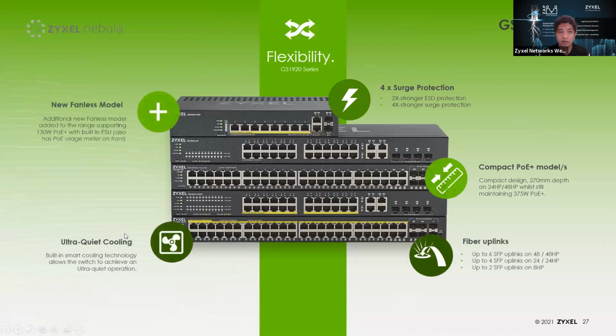So on the switches, we have our GS 1920 series. This is our most popular Nebula Flex platform, allowing you to connect to Nebula and use it in standalone mode as well. So this is kind of the universal device and the go-to for most of our partners today because it provides 8 ports, 24 port, 48 port, with and without PoE, with uplinks for fiber and copper. So we're able to flex it into Nebula, use it in a free mode in Nebula, or use it in a completely standalone mode.